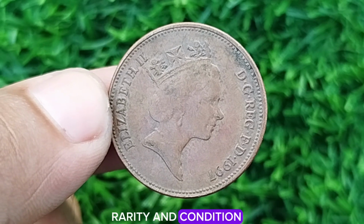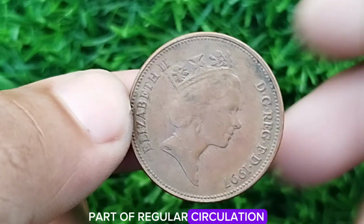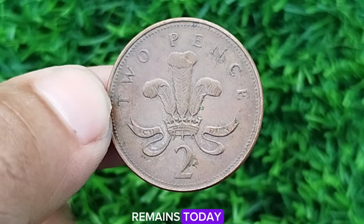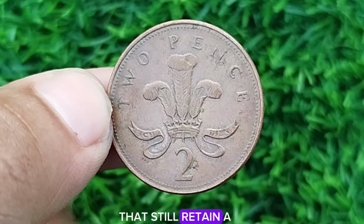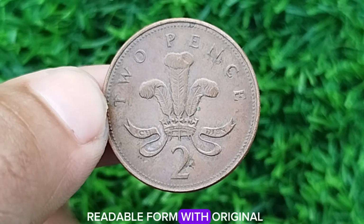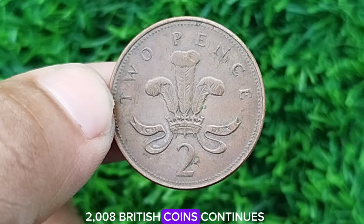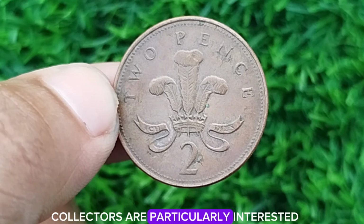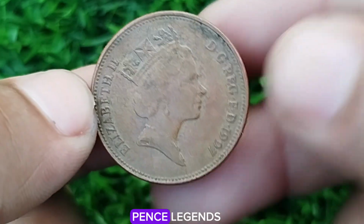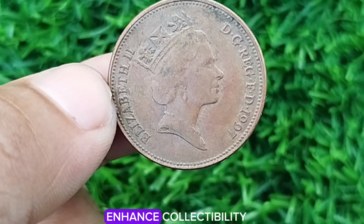When we look at rarity and condition, it's important to understand that while the 1997 2 pence coin was part of regular circulation, most coins from this period have been worn out, discarded, or melted. What remains today are increasingly fewer examples that still retain a decent level of detail. Circulated coins that have survived in complete, readable form with original edge and weight are becoming harder to find, especially as demand for pre-2008 British coins continues to climb. Collectors are particularly interested in coins from the 1990s due to their transitional status between the older new pence and 2 pence legends, and because these coins often show minting quirks, misalignments, or tone shifts that enhance collectability.